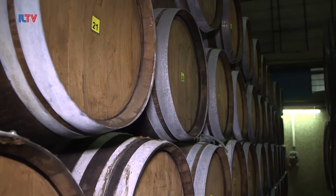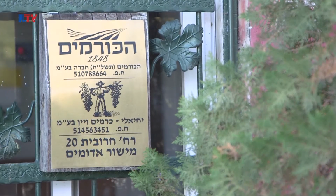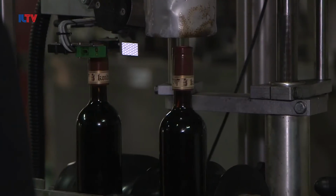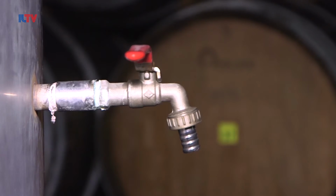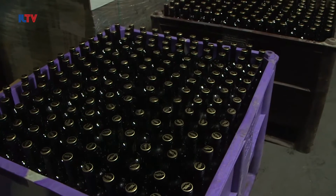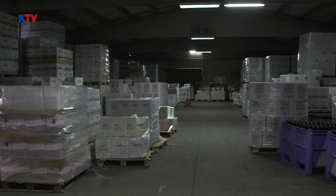Dating back to 1848, it all started in the Old City. HaKormim Winery produced kosher wine for the Jewish people of Jerusalem during the Ottoman Empire, which only consisted of around 2,000 people. As the state of Israel grew over the years, so did the winery. The wine was distributed for not only local consumption, but is exported to many Jewish communities around the world.